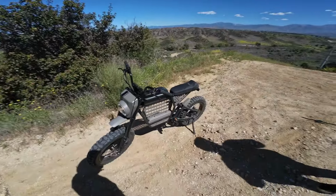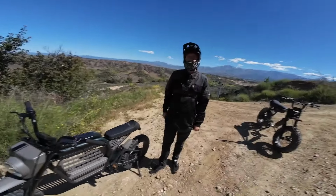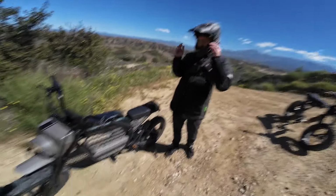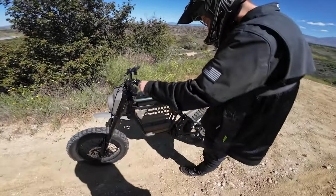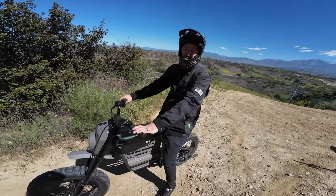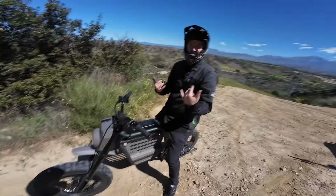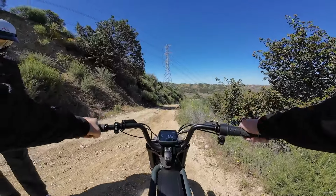Yeah. I agree. Even though it's 73 pounds, I think it's about 73, it doesn't feel that heavy. That's what I was going to say. It doesn't feel that heavy. It has weight to it, it's not going to not have weight to it, but I feel like the suspension is so good that it holds its weight really well. It does. It feels lighter than it is.